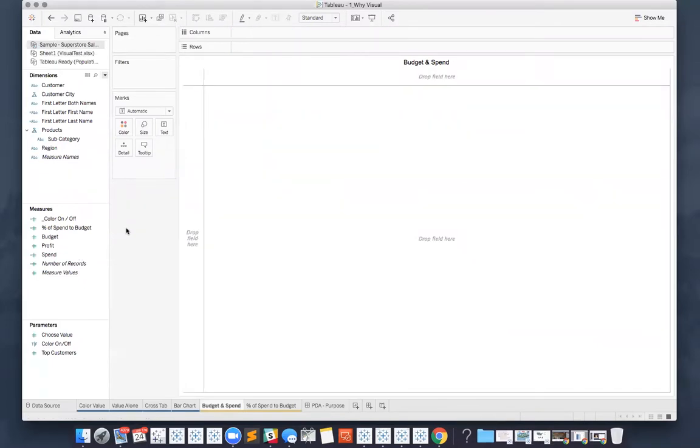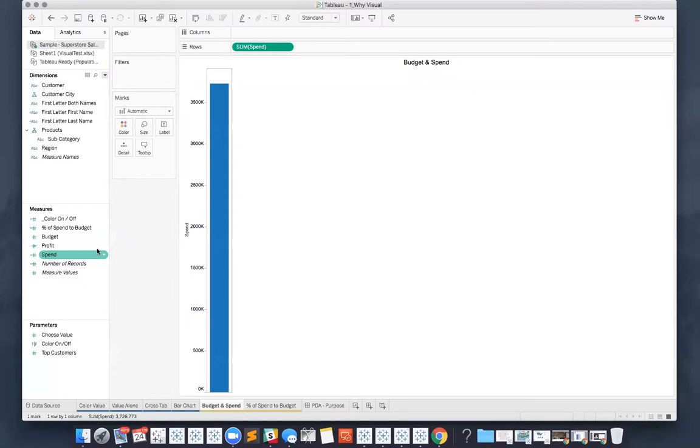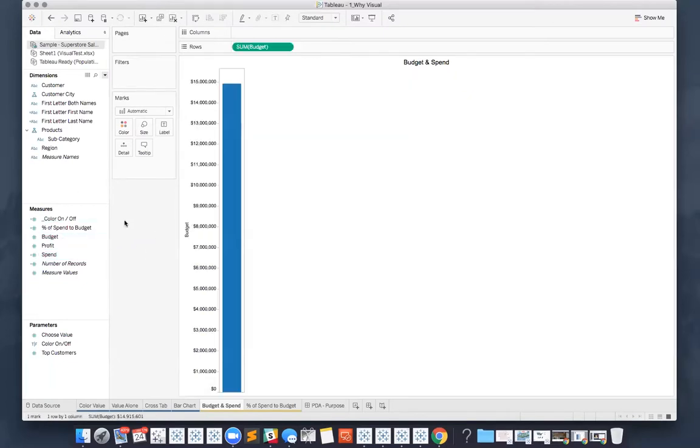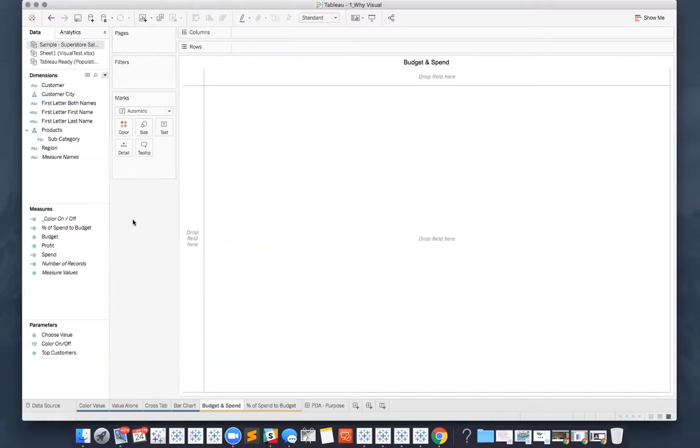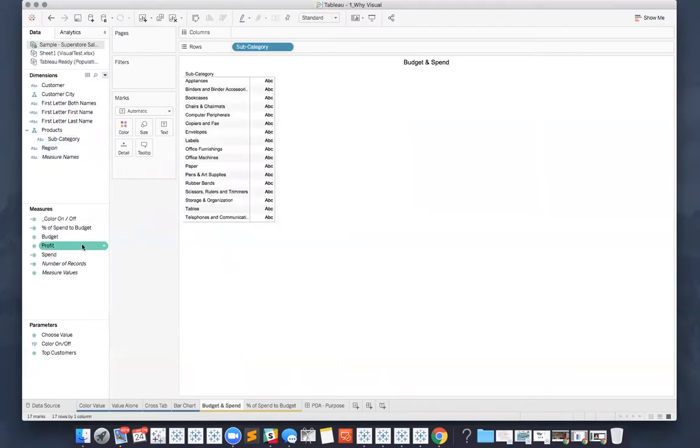Actually, one more thing. When you're building Tableau dashboards or views, the number one tip I would tell you is always start with a measure. The reason is because it automatically puts it into graph form. So if I double click on budget, it's going to pop it into my view. If I double click on category, it's going to automatically build that graph. If I did those exact same fields, subcategory and budget, in the opposite order, it's going to put in the names and put in my budget as this whole cross tab. So starting with a measure is always better.